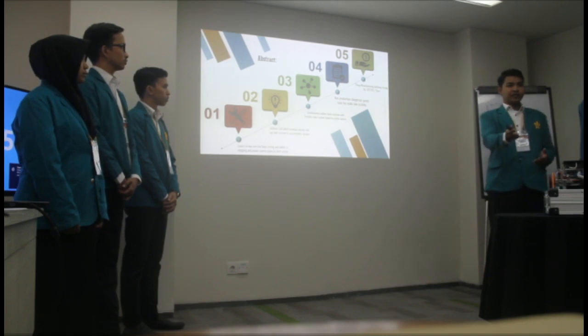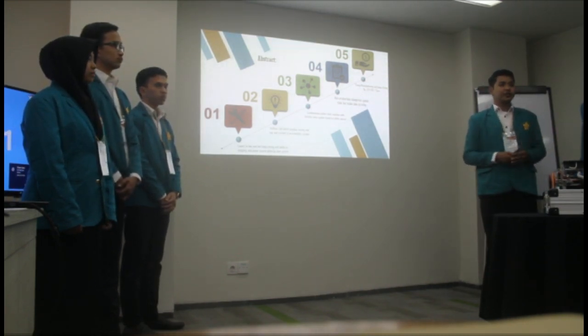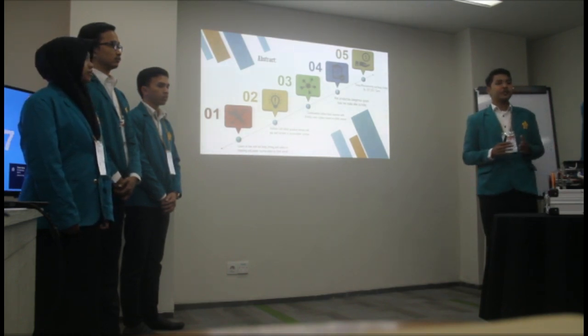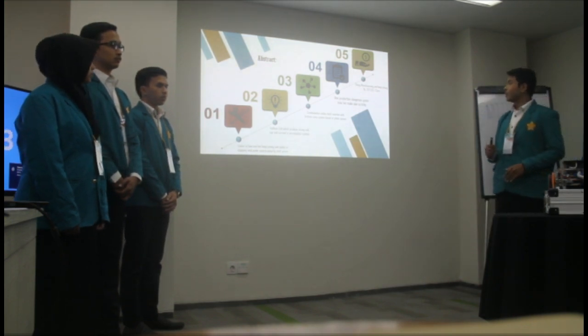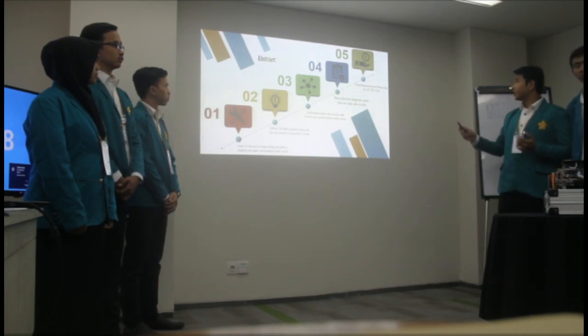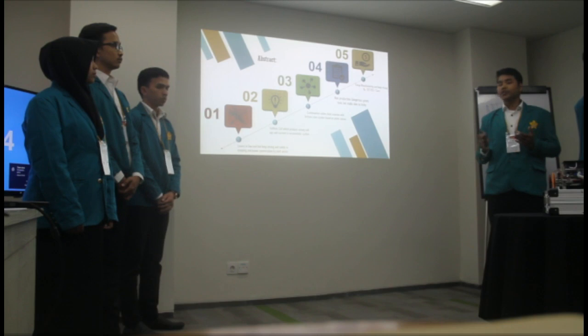So ladies and gentlemen, let me begin this presentation by giving you a little bit of review about our CARS projects. This slide will also represent the outline of the points that we are going to elaborate in this presentation. Those are mechanical, power source, stopping mechanism, health and safety environment, and the last is economical aspect.